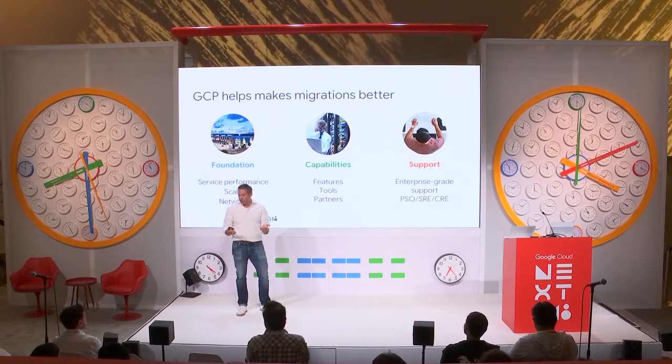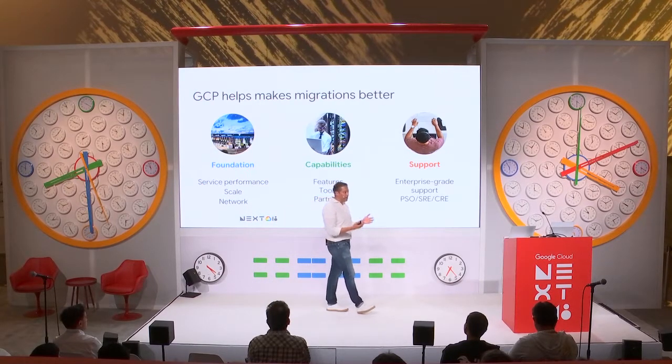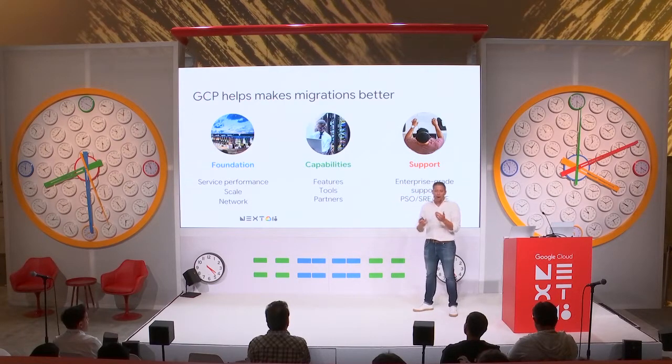We don't want to force you on any particular tool. We don't want to tell you how to do your migrations. If you have a tool that you're used to using, we want to make sure that we have a great partnership with that partner, a great relationship with that partner to make sure that that tool works.